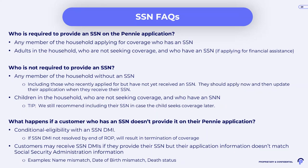This includes those who recently applied for but have not yet received a Social Security number. We recommend that people apply for a Social Security number and then update their application when they receive their Social Security number, but they should not wait for the Social Security number in order to continue through their Pennie application. Children in the household who are not seeking coverage and who have an SSN do not have to provide one.